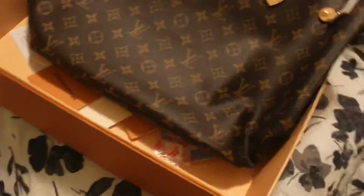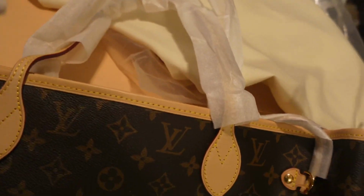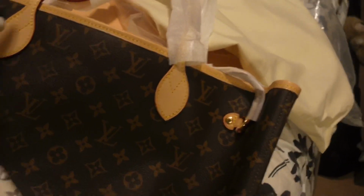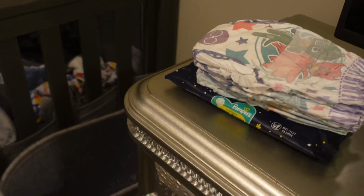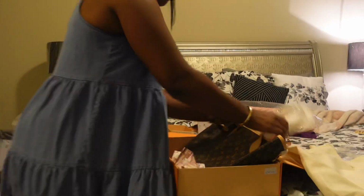Okay y'all, so I really love this purse. It's actually big enough for me to carry today, so I'm gonna go ahead and switch out purses. I was carrying this one, but I'm gonna put everything in here. I'm gonna put my little scarf on it, y'all. This is too cute, and it's big enough for me to put these diapers and wipes and stuff in there. So I'm gonna go ahead and pack this bag up and take it with me while I talk to y'all.